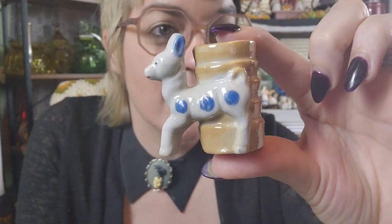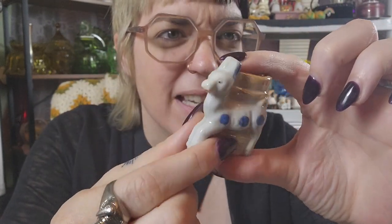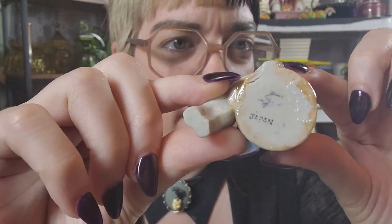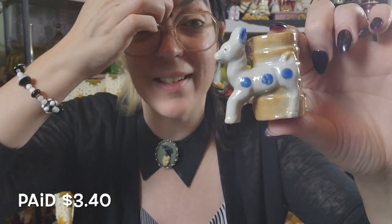All right, this is another one that I got a really, really good deal on, and I was excited about it because it's this Lustreware deer. I think it's a toothpick holder. And I just love the coloring on it. So cool. It does have a Japan marking on the bottom, and it's itty bitty. It is super tiny. So I think I got it for $3, and that was pretty exciting.